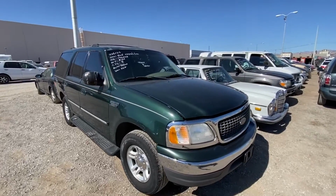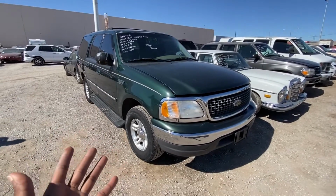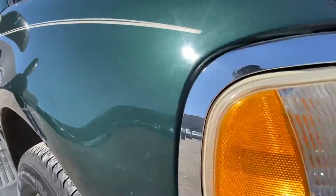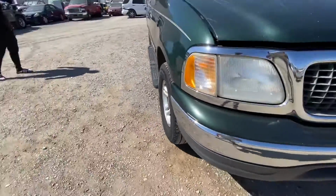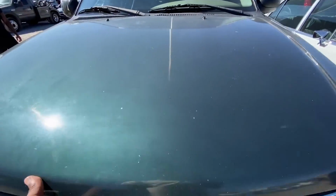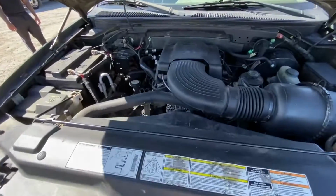All right, man, we got a '01 Expedition. See, I was gonna skip this one for y'all. You know, I don't really care too much for the Explorers, but this one actually looked a little bit better than most. It's got some nice green paint on it. Most of the Expeditions we see are super whooped. The rims are together and the tires look fairly new. So actually, this may be something we can bid on here at 175,000 miles. It's pretty low mileage for the year because it is a '01.